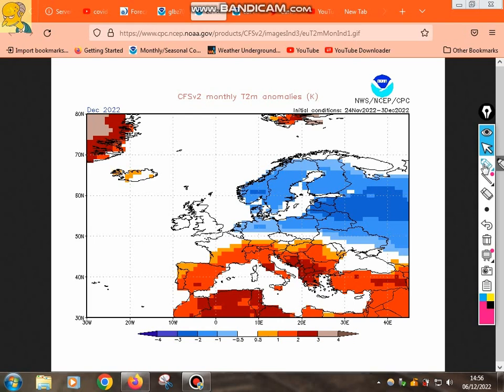Despite that, the temperature anomaly is only coming out close to average, but these long-range models are very reluctant to forecast below average temperatures in the snow, especially the CFS. Gav likes to call it the CFS can't forecast snow, and it's only going for average temperatures. But with that height anomaly, you would expect below average temperatures.